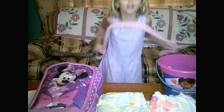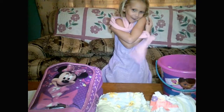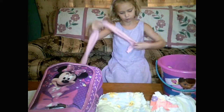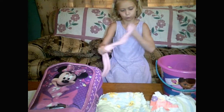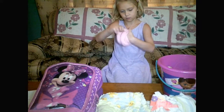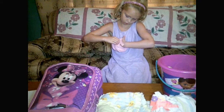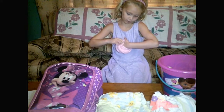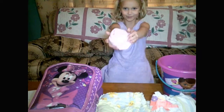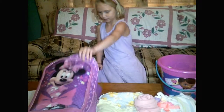It's a long scarf. And then we can wear it. Pink and beautiful. Really long. Now roll it up. Let's roll it up and there we go. A beautiful scarf. Roll it up.